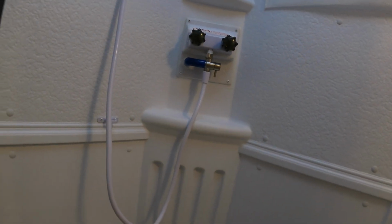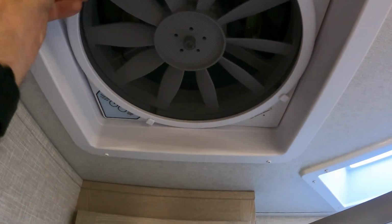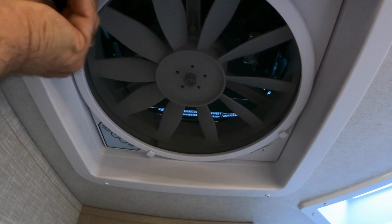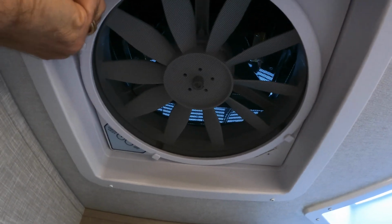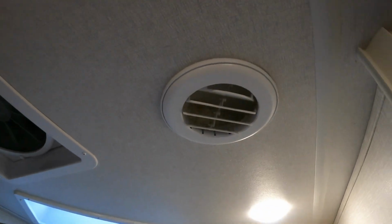Also, the fan is unbelievable. It's insane how much air flow comes from this. And it comes with a cover, so you don't have to worry about rain or anything like that at all. And notice that it's even ducted into the bathroom. So the AC unit is actually ducting into the bathroom, which is fantastic.